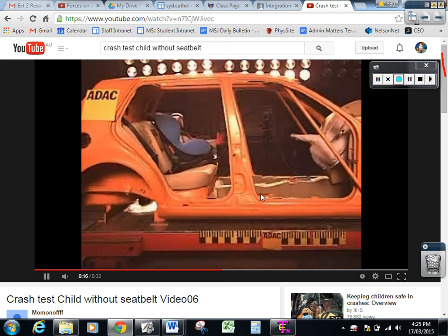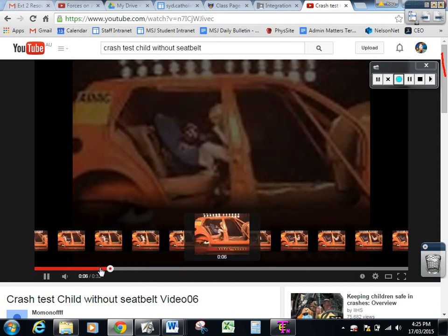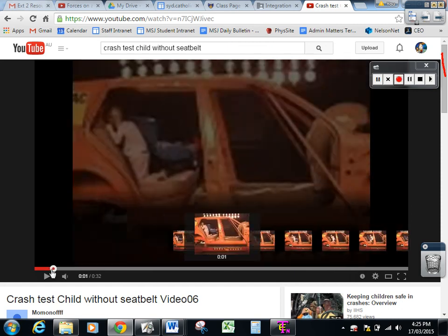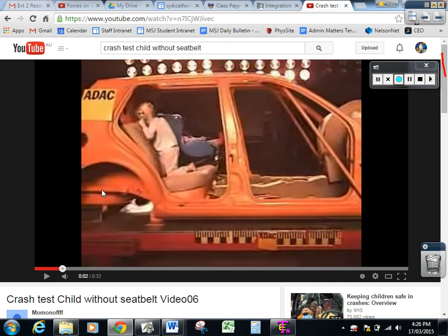So having a look at that again, turning it to its position, pausing it. It's just before this moment here. The car is moving forward. Now the car will collide, so it will stop because the car is now being acted upon by an external force, so it changes its motion. But the child in the back passenger seat is unrestrained, so it's going to continue in the same motion, the same velocity as the car.